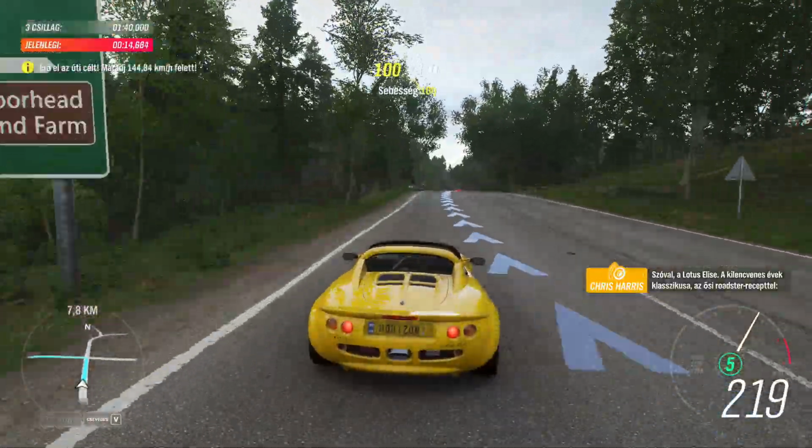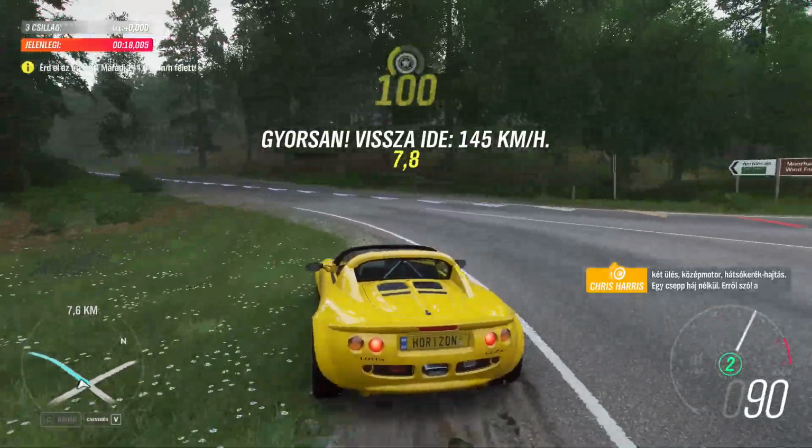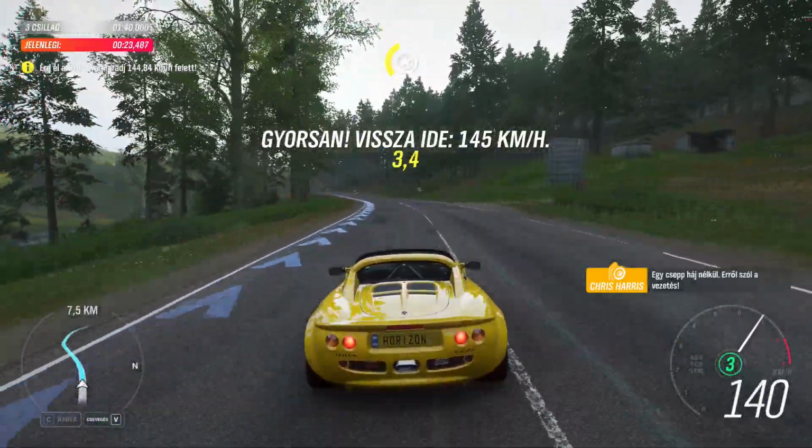Right then, the Lotus Elise, a 90s classic based on the age-old roadster recipe. Two seats, engine in the middle, rear-wheel drive. Not an ounce of fat. This is what driving is all about.